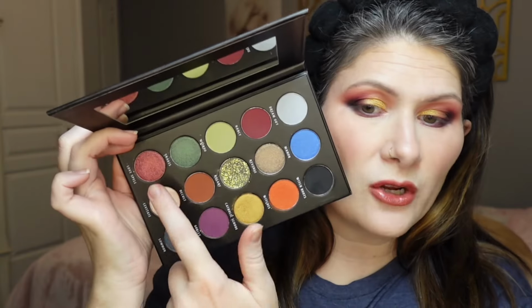All right, so I think I want to go in with a little bit of this shade right here, which is called Love Spell. And I want to put this one right here on the outer corner where the matte and the shimmer meet. So I just kind of picked it up on my finger and I'm just going to lightly tap it right here and then go back in with a clean finger and kind of blend everything together. So we just had that softer blend right out here.